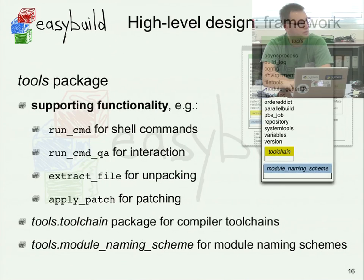The tools package offers all the supporting functionality, for example, for running shell commands, running make, running a configure script, and so on is done with the run_cmd function. We have a run_cmd_qa function as well for interactive commands, so that needs a bit more information to automate these interactive commands. Then we have functions for extracting packages, for applying patches, and for a whole bunch of other stuff. For interacting with the modules tool as well, and so on.